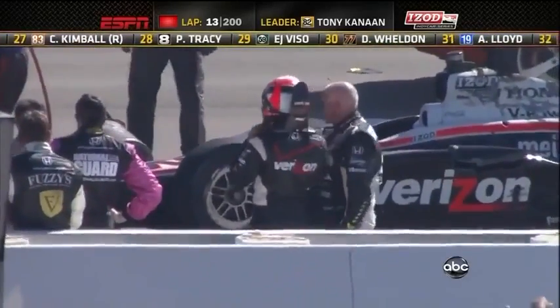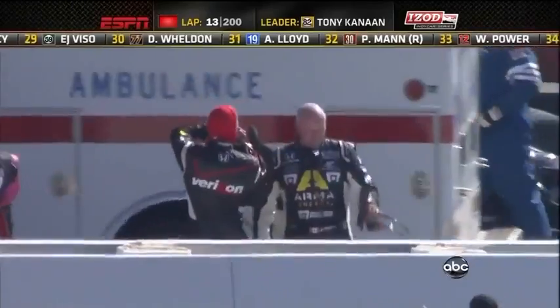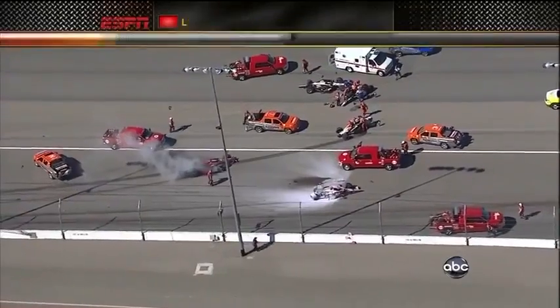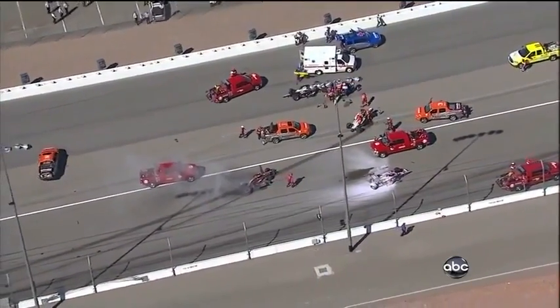There's Paul Tracy to the right there. We're going to sort this out. We know at least 8 cars are involved, maybe more. So stay with us. We'll go side by side, and it's only lap 13. And we've already had a huge crash here at Las Vegas.